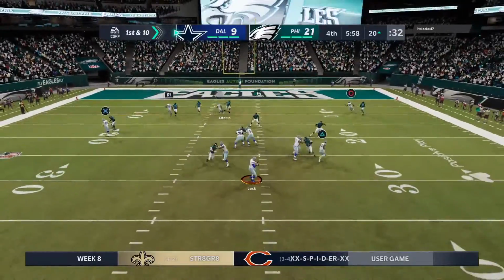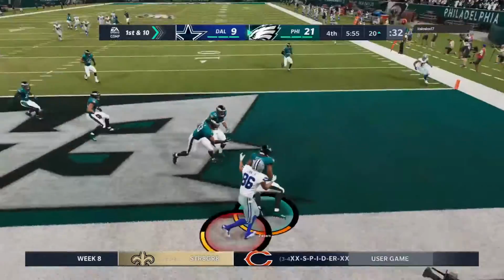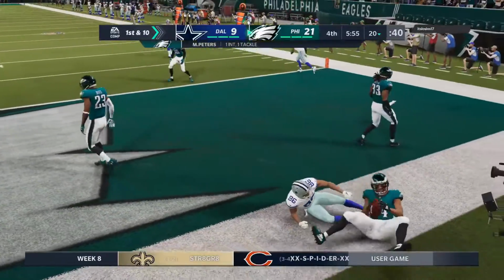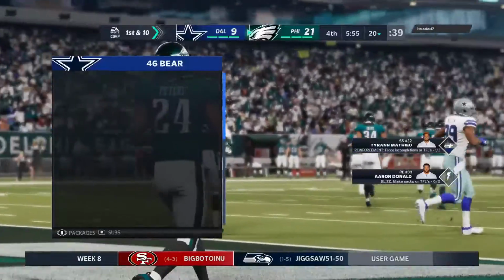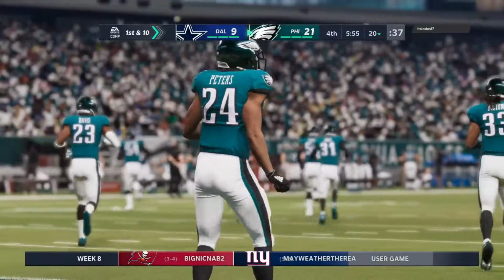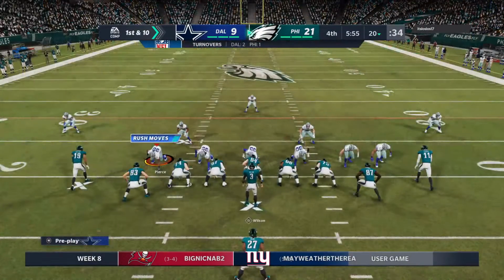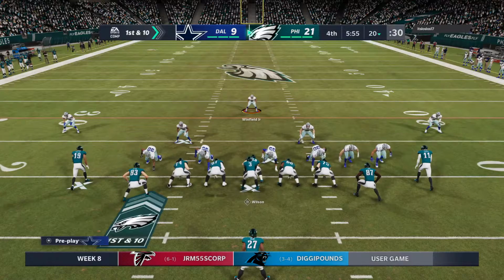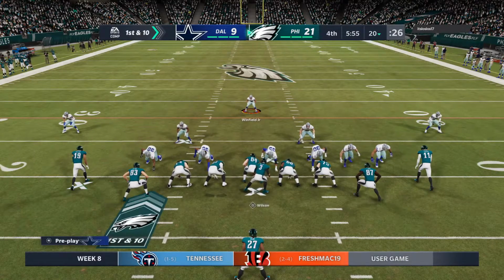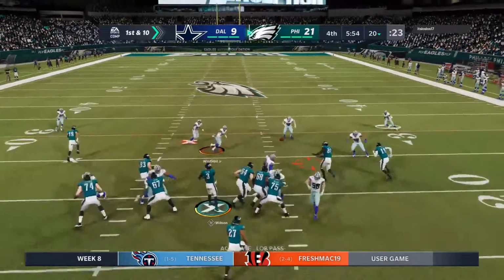On 1st and 10, here's Locke. And this is going to be intercepted. Picked off by the Pro Bowler, Marcus Peters. If you combine last week and this week, he's got a hat trick going because he had 2 interceptions a week ago. He's seeing the ball so well and understanding where receivers are and positioning. I mean, just watching him work with such great technique and paying it off by actually catching the ball when he has a chance, he's helping his team in a huge way.